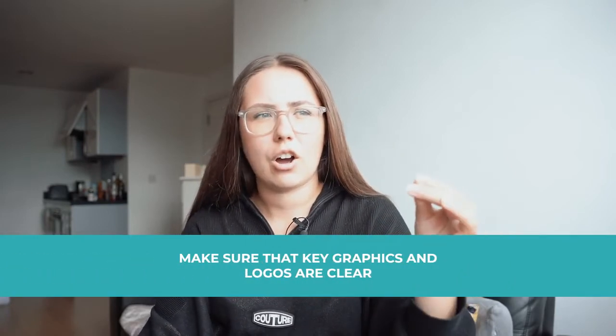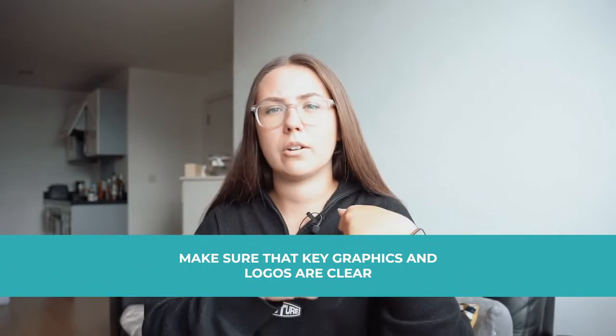Another thing to remember is to make sure that logos, important graphics and things like that are clearly visible. They're not bunched up, they're not screwed up so that you can't read them, and warped. If you're focusing on a key graphic, then it needs to be clear.